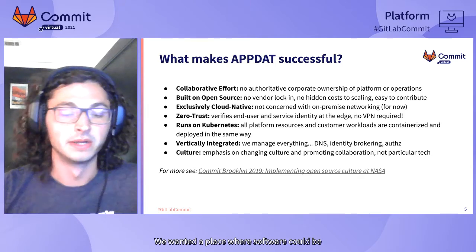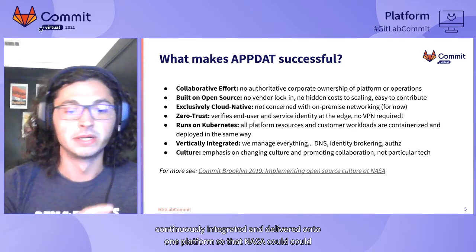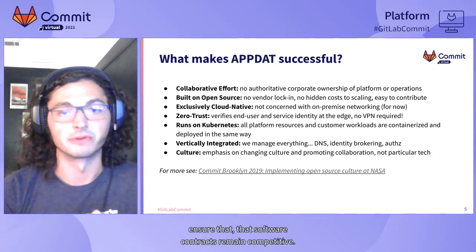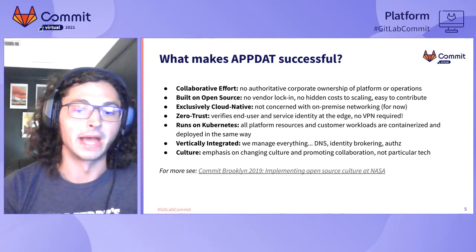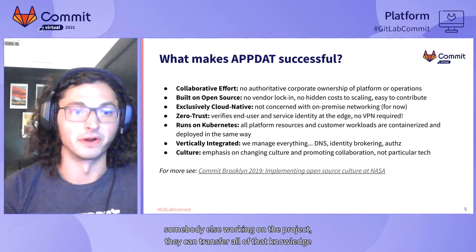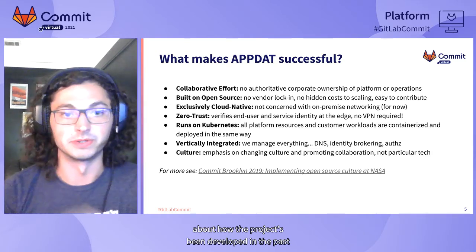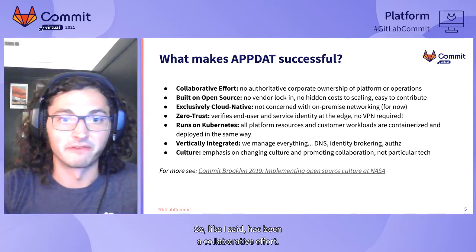We wanted a place where software could be continuously integrated and delivered onto one platform, so that NASA could ensure that software contracts remain competitive, right? Everything's being done out in the open. If NASA decides that they want somebody else working on the project, they can transfer all of that knowledge about how the project's been developed in the past to another contractor.